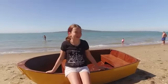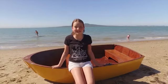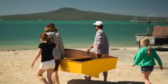Yeah, I didn't really think I could build a boat, but this one was really easy to make and it's really nice.